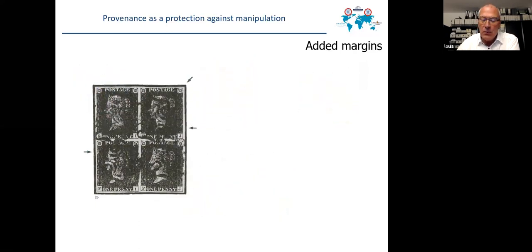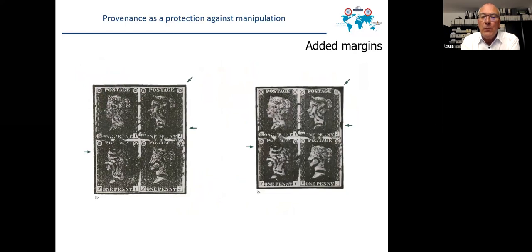Another example is this block of four of the penny black. Going into the card index, into the past, we will find the same block offered at a former auction, but illustrated when it was in a damaged status.